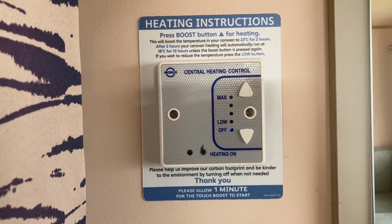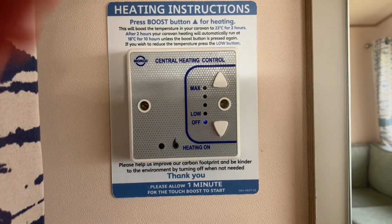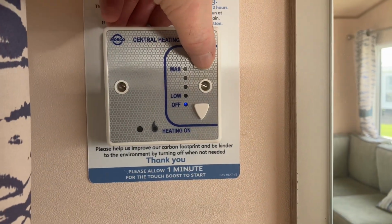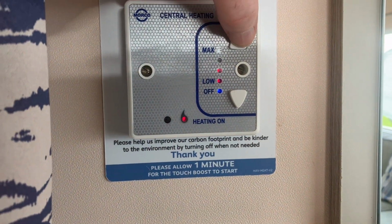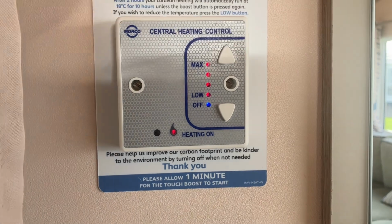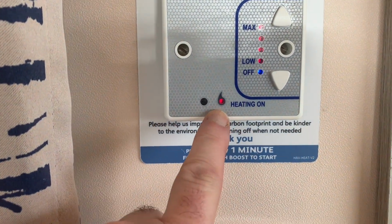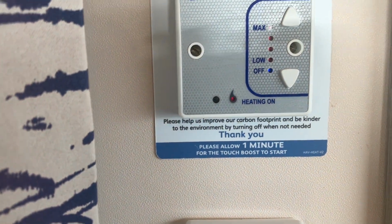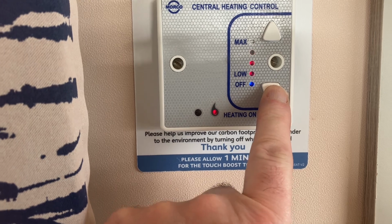Right, there's heating instructions in the caravan, but normally if everything's running correctly, you should just press the up button on there. Can you see the red lights on? Right up to maximum. That's all you need to do. And it says heating on. Now the cupboard should be locked where the boiler is. It usually is.